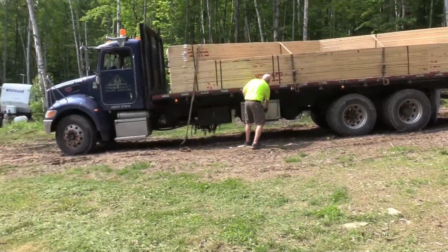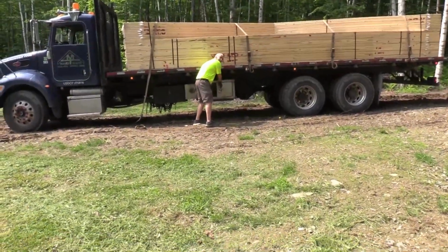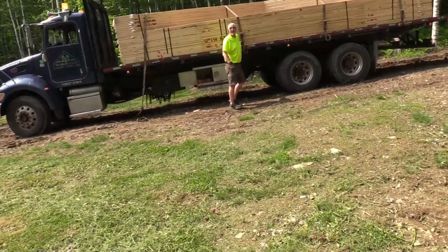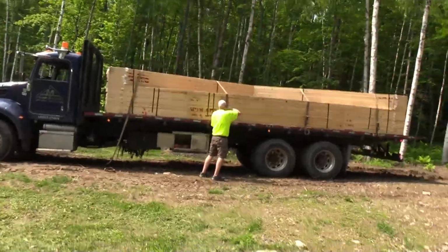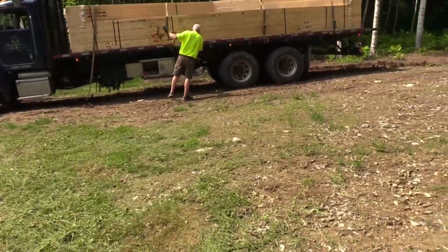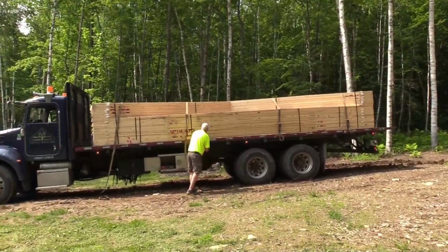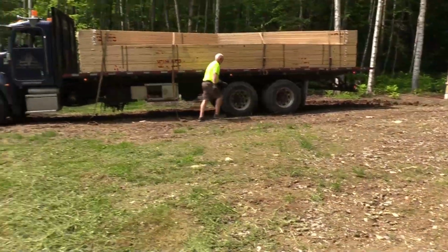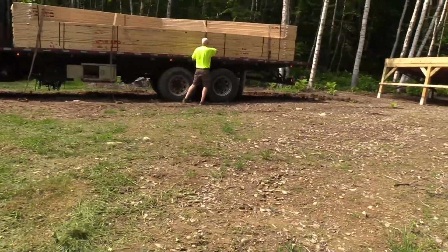She'll probably go a lot better when she's unloaded, right? I'm just glad I ain't got the trailer truck up here today. Oh yeah, I told him there's not enough room for that. So he's going to unload them right there. The body slides back some.